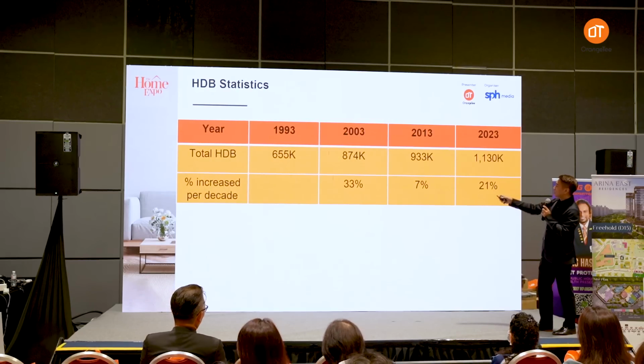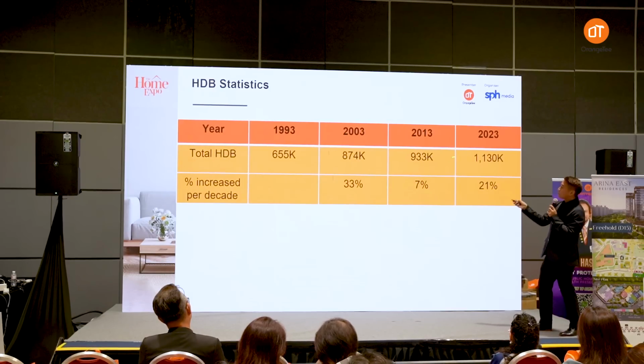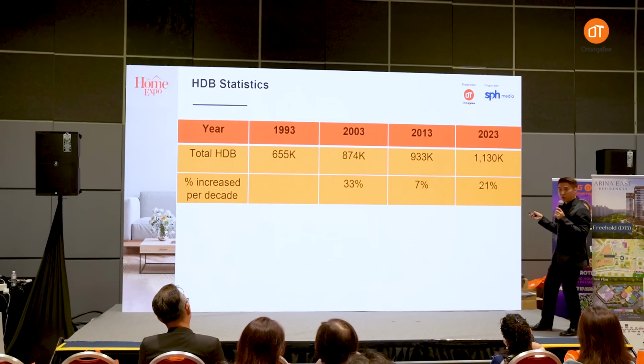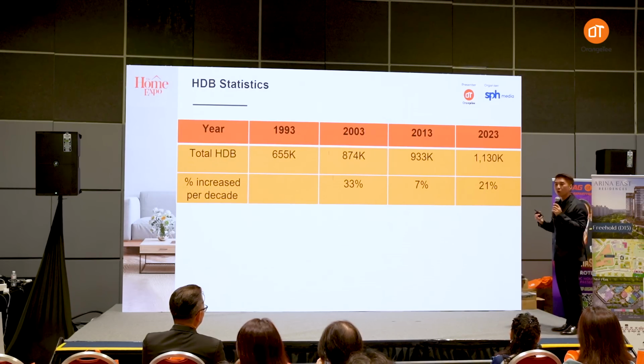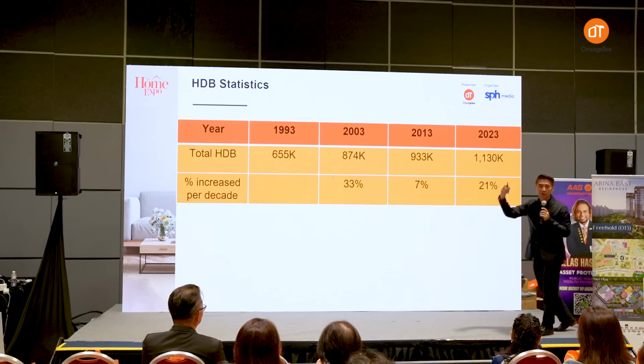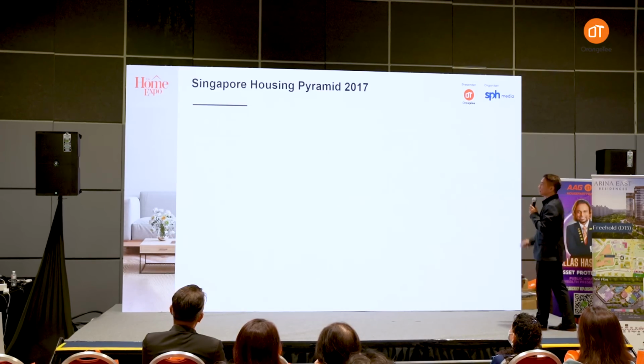So the number of people who own HDB get more. The number of $1 million HDB get more. The number of HDB sellers who got cash from selling HDB is so much more that it's very easy for them to enter private property. So take note of that, HDB statistics.